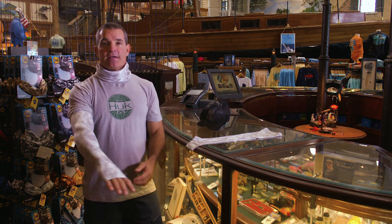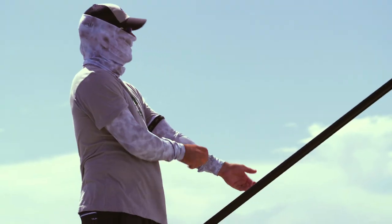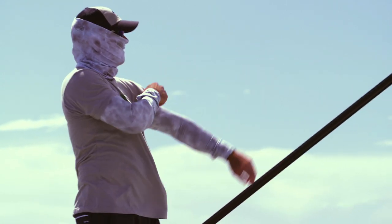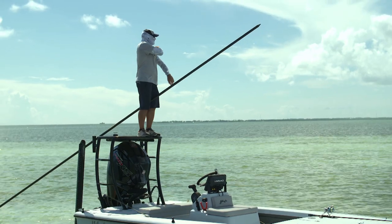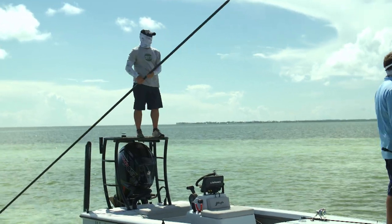And at the end of the day, if I want to pull them off, real easy, no problem. They come off, go in my pocket for the next day. I can go back to wearing a short sleeve shirt. So go check out the new Buff arm sleeves, check out their line of hats, and of course the original products for keeping yourself super safe in the sun.